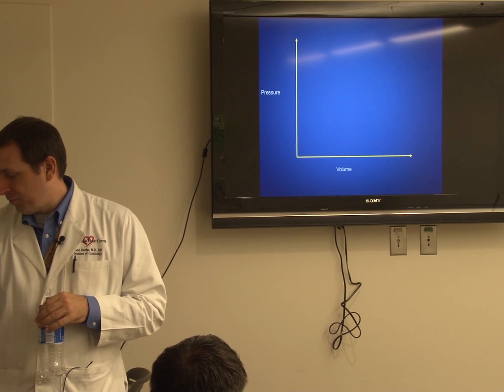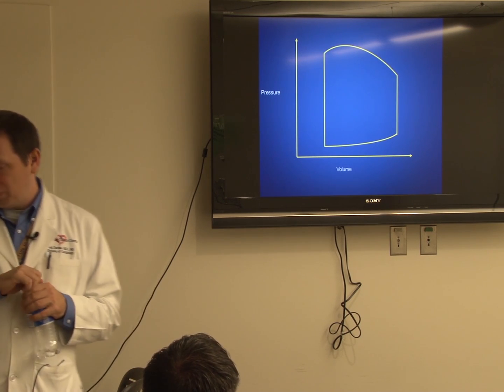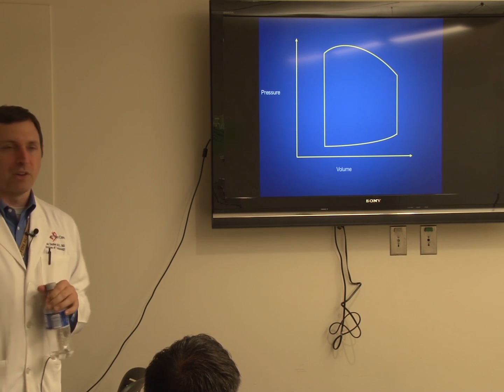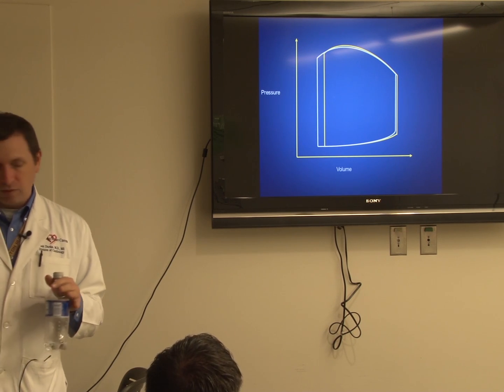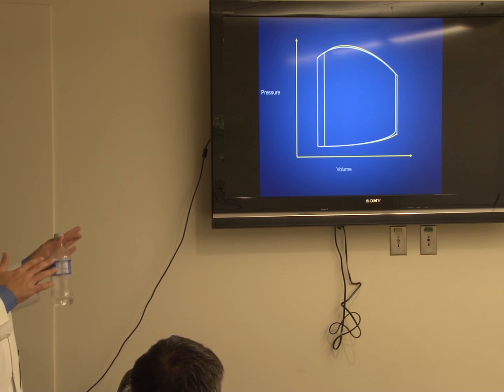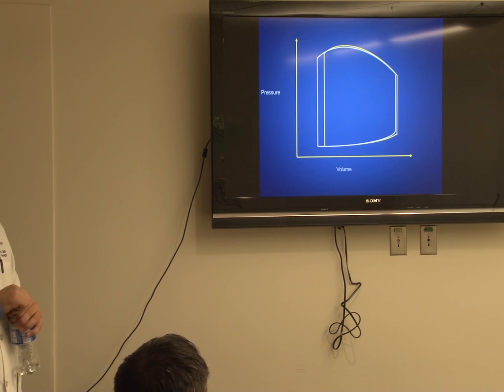All right. Okay, so another pressure volume loop. You can only really understand pressure volume loops if you have 2, so we'll put the other one up here. To finish, just to be academic about it, what has happened in this pressure volume loop between the yellow loop and the white loop?